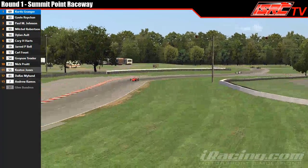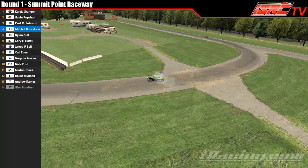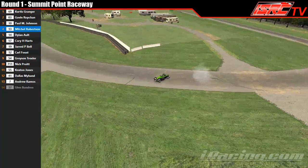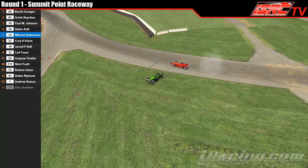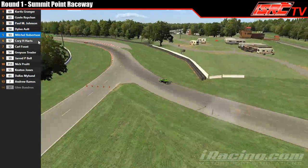And Curtis now has himself a pretty sizable advantage as we got a car off in the background. That is Micah Robertson, and he's got to get out of the way of this red car of Dylan Alt that's coming through. So really right now, everybody's in their own little bubble.